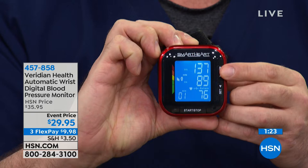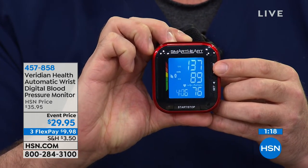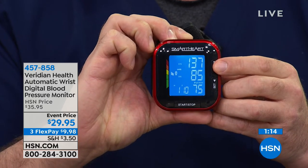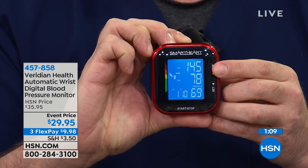So we talk about value. What is the value of your life or well-being? Not just the money part of the hospital bills and all those types of things, but how valuable is your life? How valuable are the lives of your loved ones? That's why for under 30 bucks, this is such an incredible value, and I recommend getting it home.